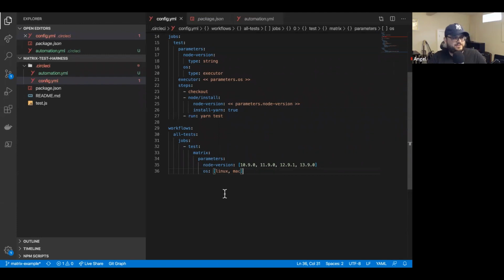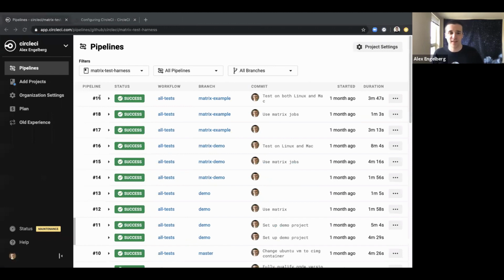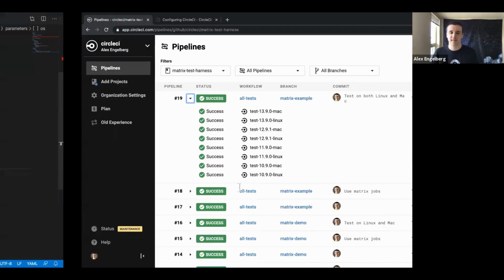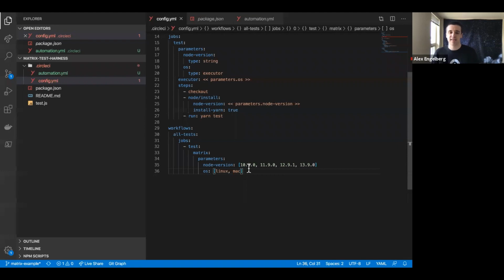So you've basically abstracted almost like a for loop, right? Essentially, yeah. It's like a for loop, or even a nested for loop if you have two parameters. And so the demo here is that once I'm running this, it does actually expand all these jobs. And one interesting piece of this matrix syntax is that it is able to infer what the name of each job is.